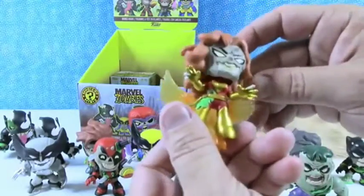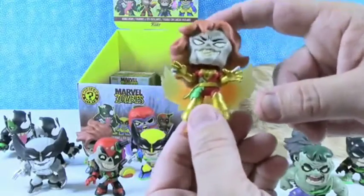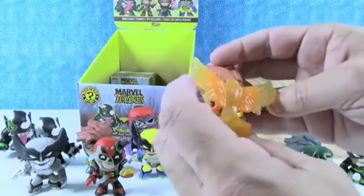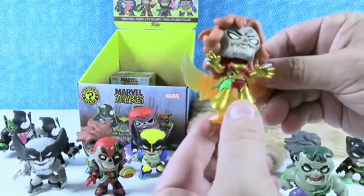And I like her lustrous hair. Even though she's a zombie, she's still fashionable. That's right. She's got the dark eye thing going on. She tried to do the smoky eye look. Yeah. She's probably watching Makeup Gurus. Probably. And I love the Phoenix behind her. That is really cool looking.